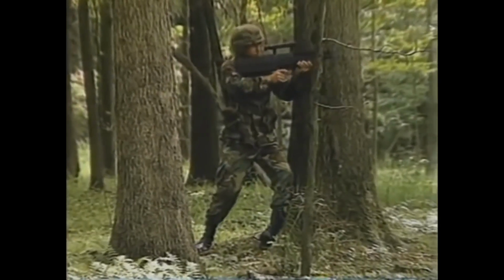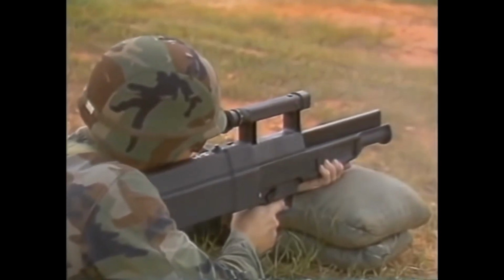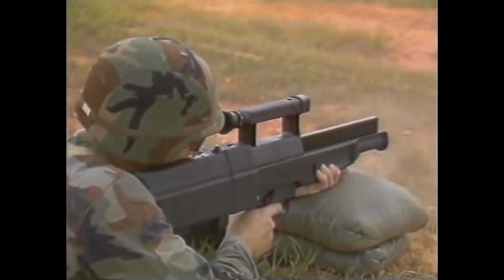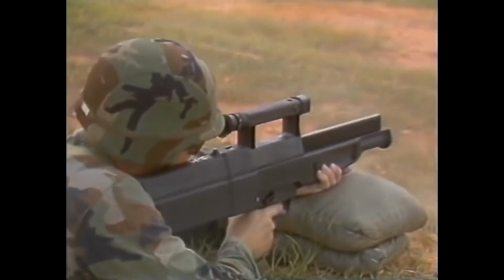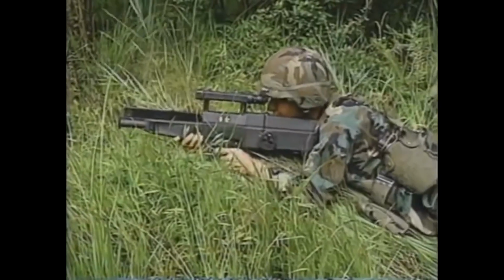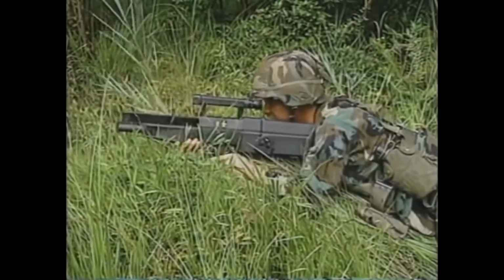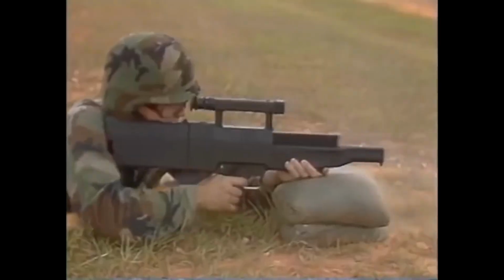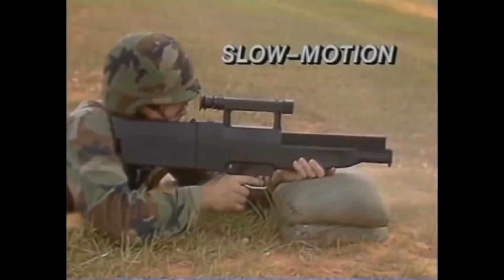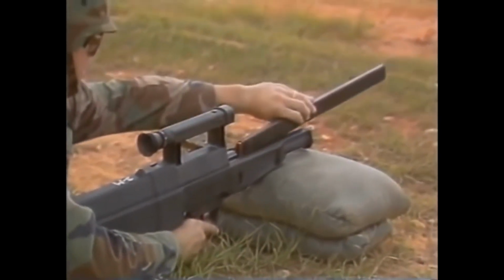In the 1960s and 70s, NATO nations were looking ahead to the soldier of tomorrow. West Germany in particular wanted to leapfrog conventional firearms tech. The goal was simple: deliver higher firepower with less weight, less recoil, and greater accuracy. Enter Heckler & Koch, Germany's premier weapons manufacturer. Working with Dynamit Nobel, they set out to build something entirely new, a rifle that would use caseless ammunition.